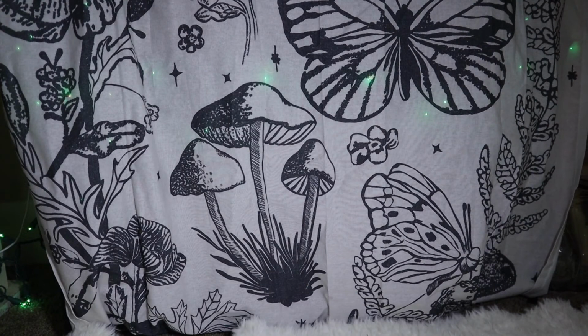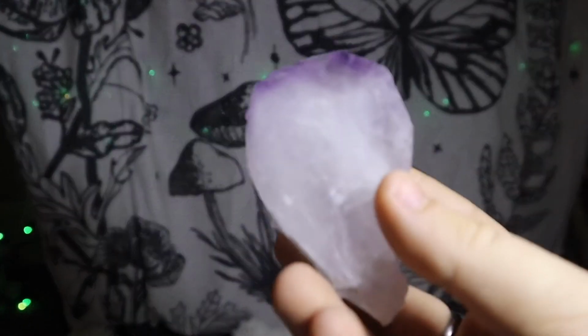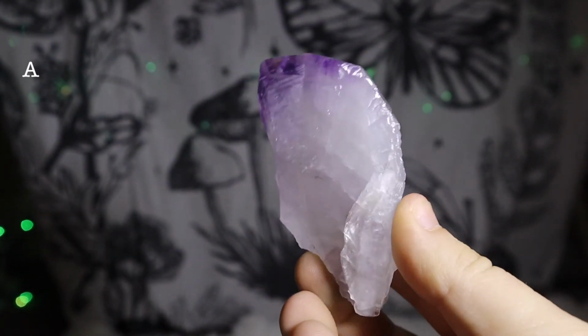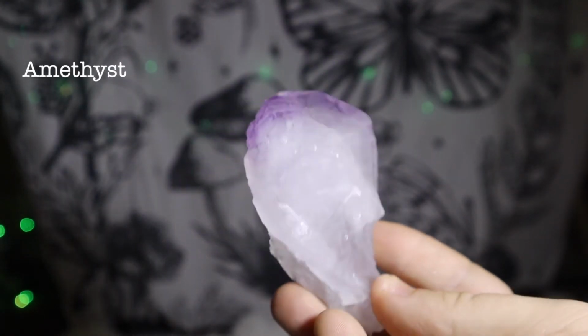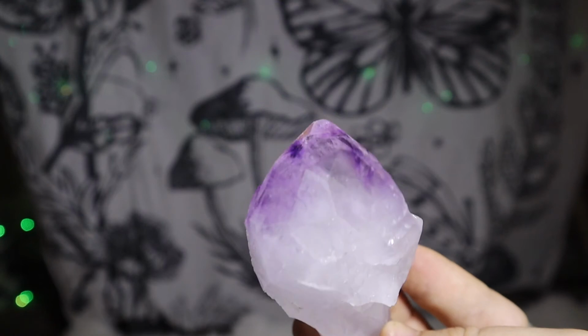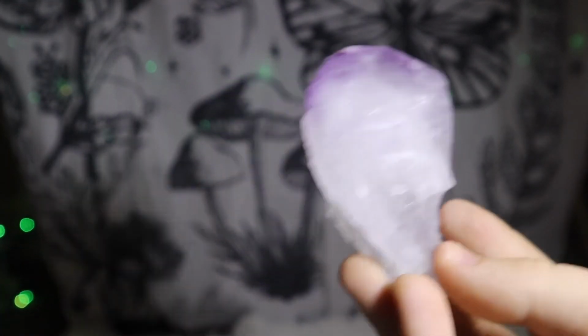I then have an amethyst root. So I have this beautiful amethyst root. Another one that I have that isn't just an amethyst cluster, an amethyst geode. This isn't polished, but it is a different form of amethyst that I enjoy having. Has some beautiful color at the top. That beautiful quartz. Beautiful, beautiful.